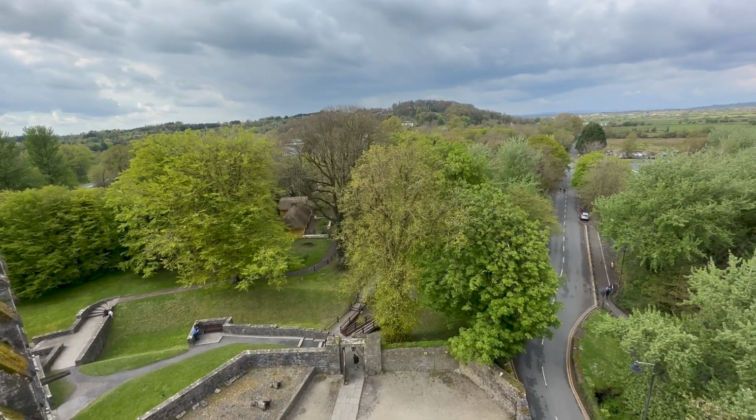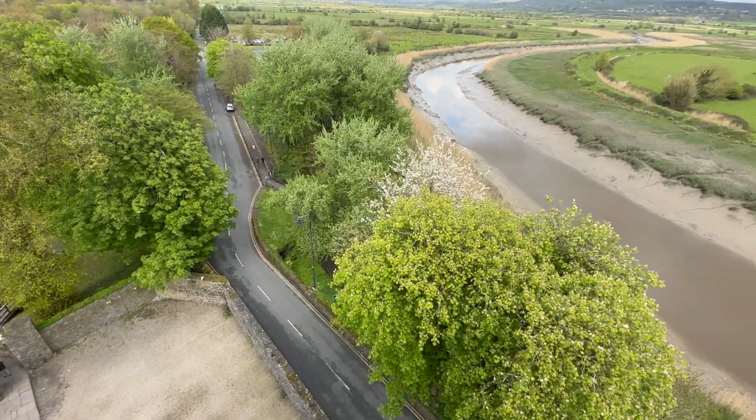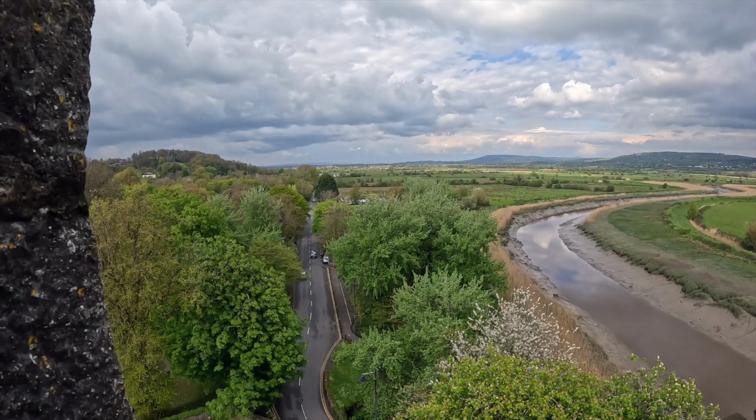And then we were back on top of the castle again, looking back towards the direction that we had entered the castle through the moat. And we are looking backwards, away from the highway, away from the river, towards where the farm park is.